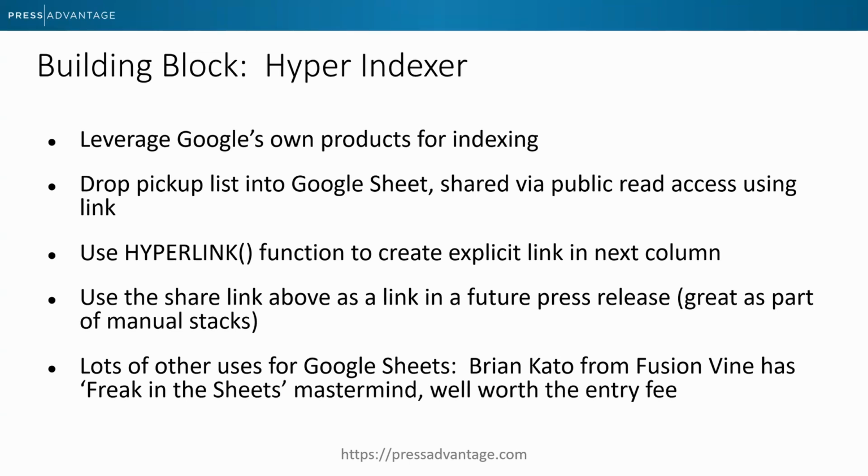So what you're going to do is take a pickup list from a press release. You're going to drop that into a Google Sheet, a new Google Sheet just for that press release. You're going to make sure that sheet is shared with read access to the public, so anyone who has the link gets read access to it. Make sure you give that Google Sheet a good, relevant name. You might use the press release title, for example. Make sure the brand of the company is in that title.